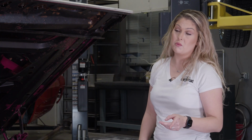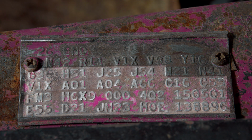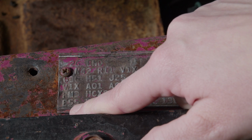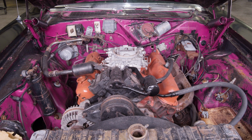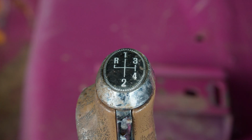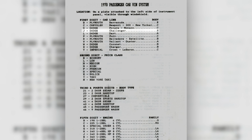So remember, guys, when we're reading a fender tag, we start from the bottom, go to the top, and left to right. So with this one, it starts out with E55. That's our 340 cubic inch high performance engine. D21 is our heavy duty 4-speed manual transmission. JH23. J is gonna stand for Challenger. H means high price class, and the 23 means it was a 2-door hardtop.